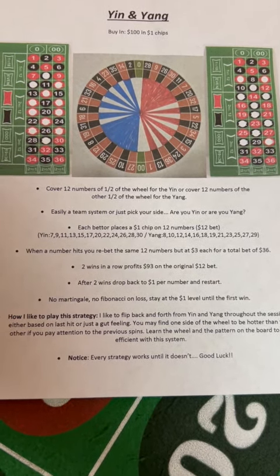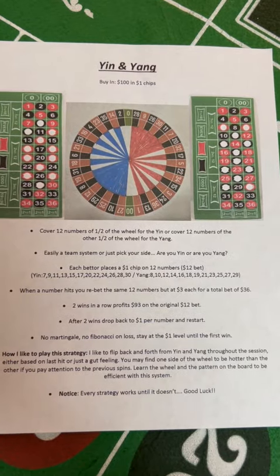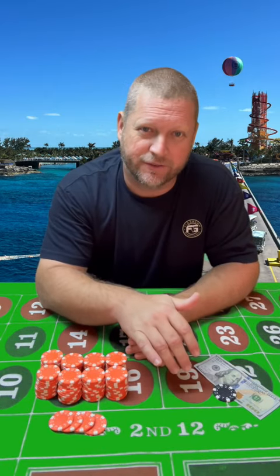And so that system, it takes $12 to cover 12 numbers. And I figure, well, if it hits one side of the wheel more often than the other, then it could be a profitable system. So I was like, well, let me try that. I want to give that a try this week.